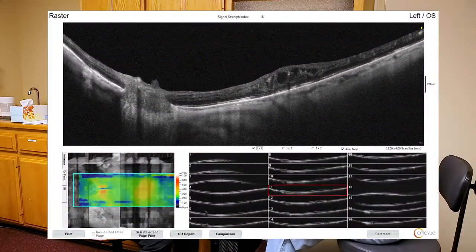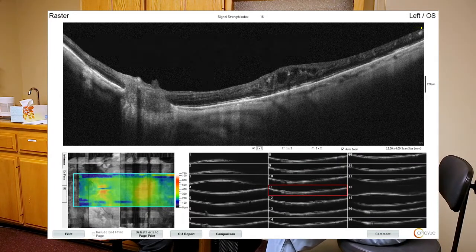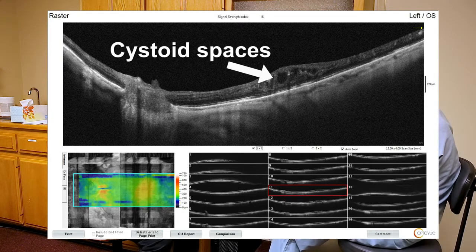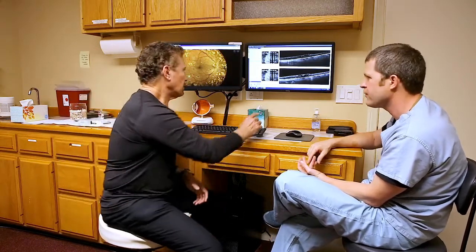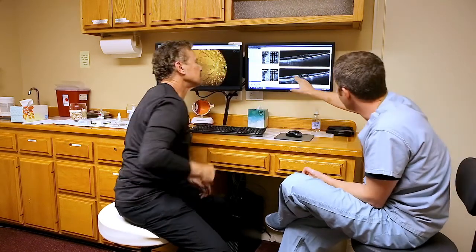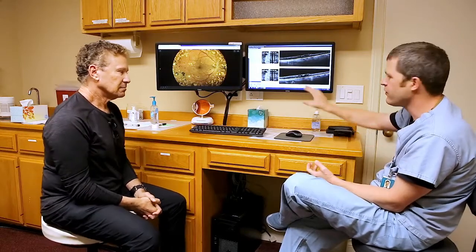So I'll use this bottom one here, that's more or less what a retina should look like. And as we get to the center, right in the middle of your macula, you can see these black spaces we call cystoid spaces or cysts. And those are little pockets of fluid, just like the cells of a sponge. If you were to look at a sponge in cross-section, little pockets of fluid. And you don't want that. That shouldn't be there. So a normal eye, you would see something like this all the way across. You have a little dip there called the fovea, no big deal, but you wouldn't see those cysts of fluid.